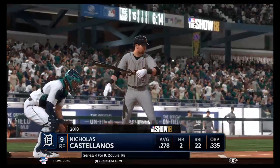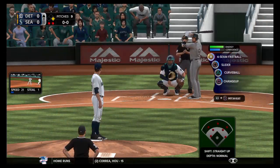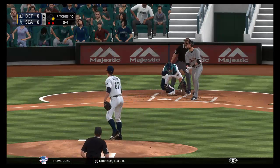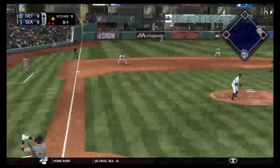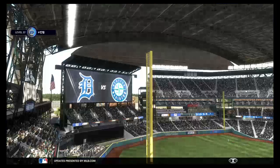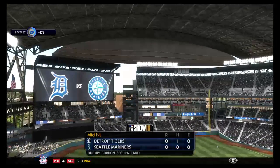Nick Castellanos now. It was a 3-hit effort from him last night, so he was a big part of that victory. He's ready. Here's the first offering. Fouled away. Cabrera is off at first with 2 away. Line drive to left. This is right to him in left as he hardly has to move as he handles it for the final out.